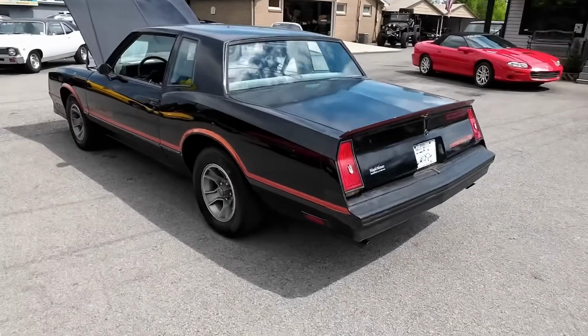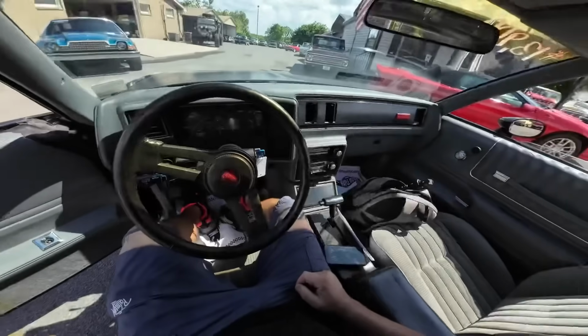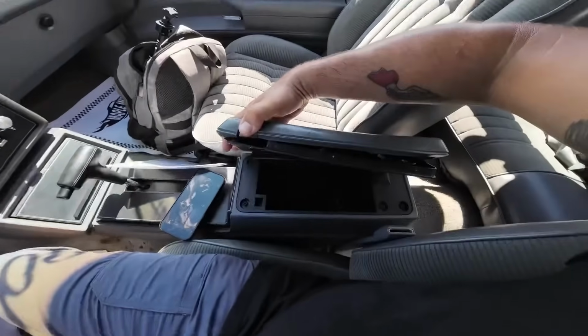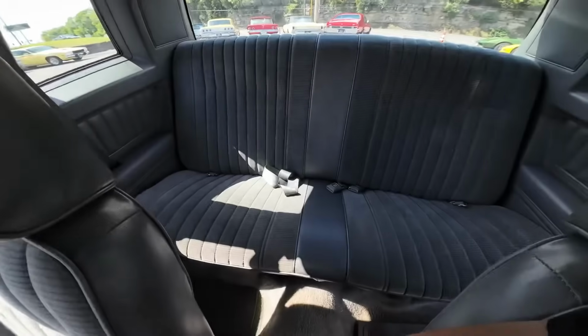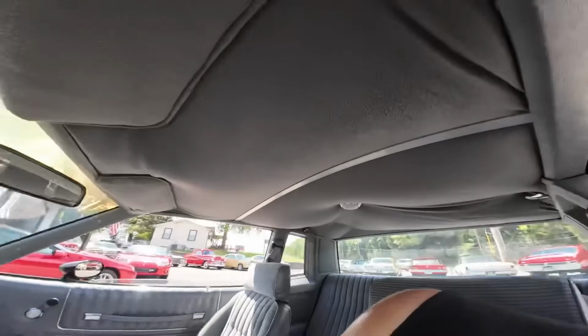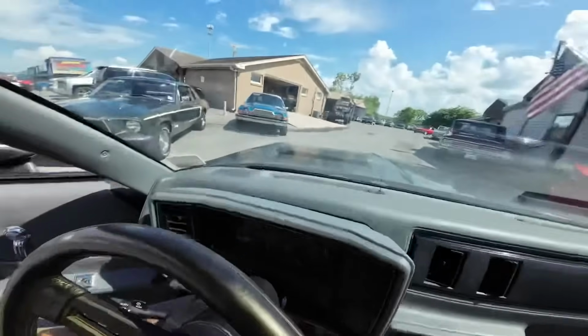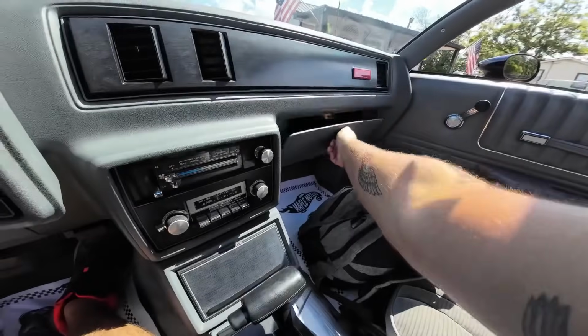It's about that time. Let's go for a ride. Okay, looking around the interior. Place those bets. Do you think the horn works? Got to check everything. Yeah, you can see that's what's separated there. The seats are in good shape. I think the worst part of this car is the paint. Headliner's a little saggy there. I'm used to that. They always fall down in these cars.